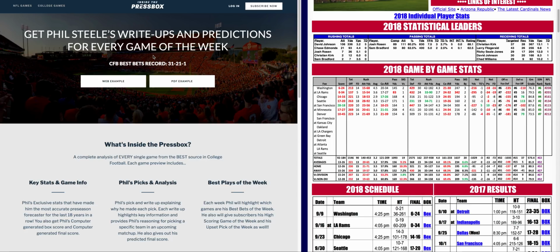Now, last week was actually a losing week for Inside the Press Box, so the record over the last 5 weeks drops all the way down to 22, 11, and 1.